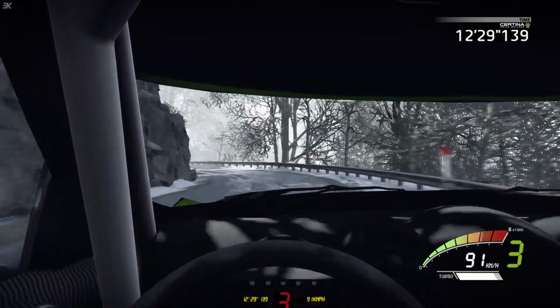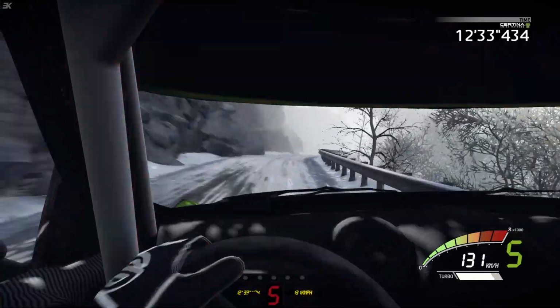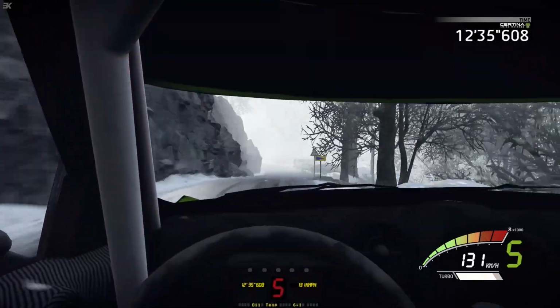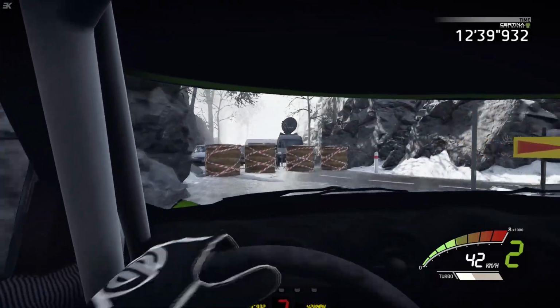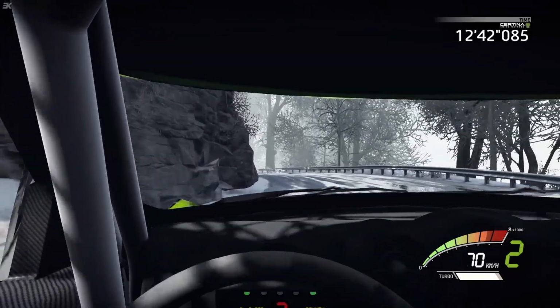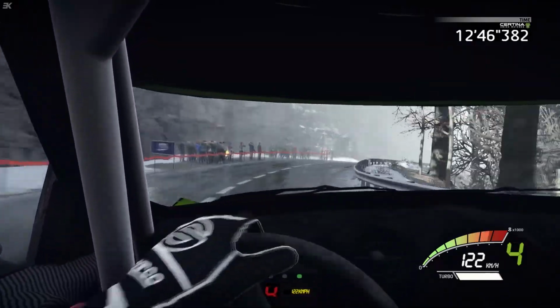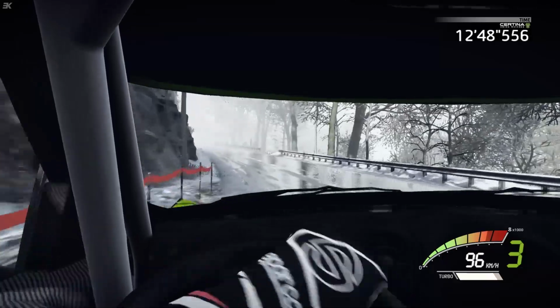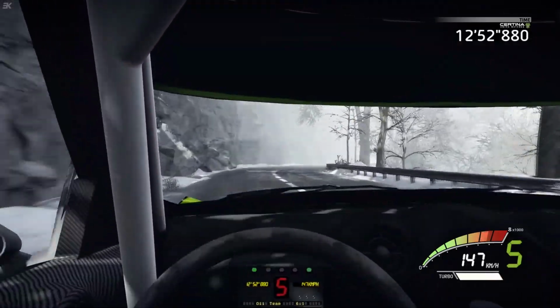Into right 7, 30. Right 8, tightens, long, 40, left 7, hard brake, and hairpin right, don't cut, widens, into left 5, 30. Right 6, tightens, into left 8, long. Right 6, opens, into finished.